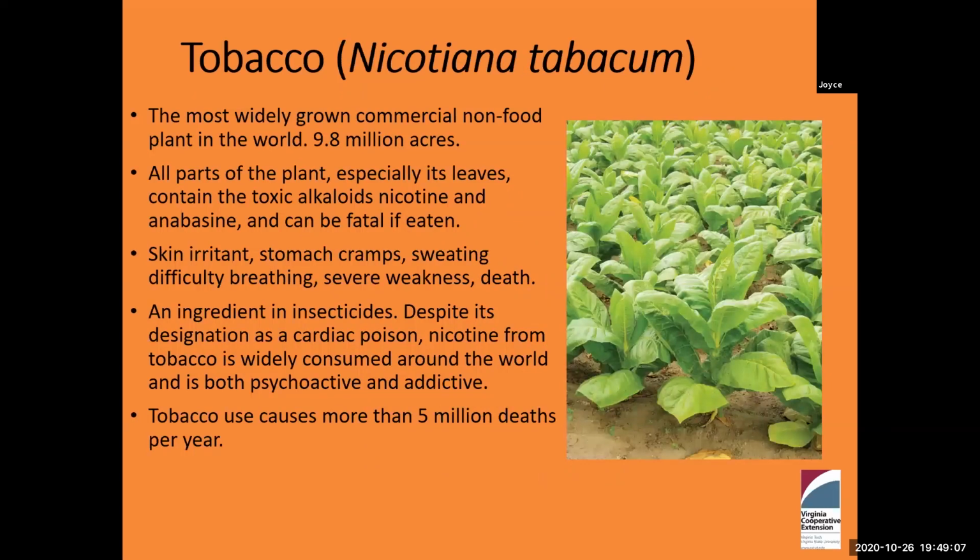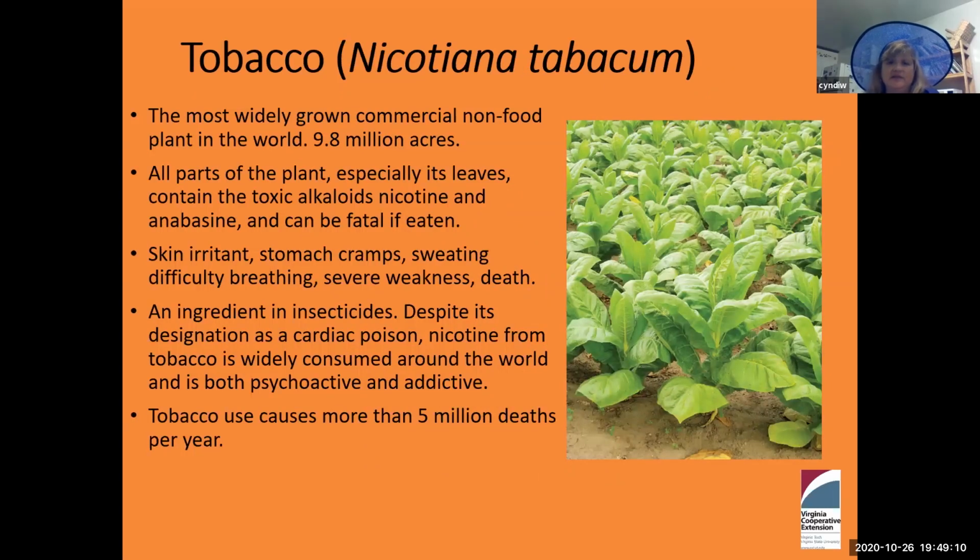Monkshood? It is tobacco. It is the most widely grown commercial plant and extremely highly addicting. Not so much because we are ingesting it, but because of the toxins that we're taking into our lungs. It is an alkaloid with nicotine in it, and can be fatal if eaten. It's also used as a natural insecticide, so you can use it for killing pests, but it can cause skin irritation, stomach cramps, difficult breathing, weakness, and death. It is a cardiac poison.